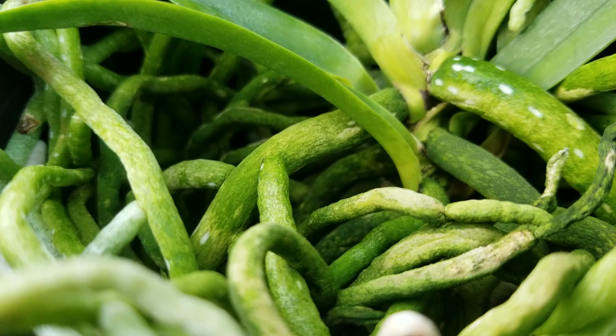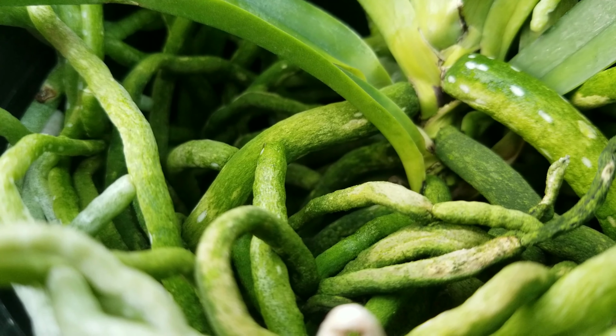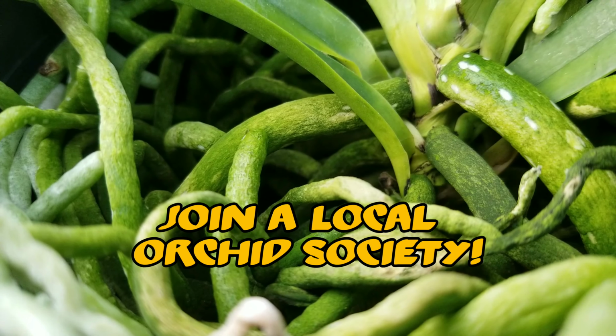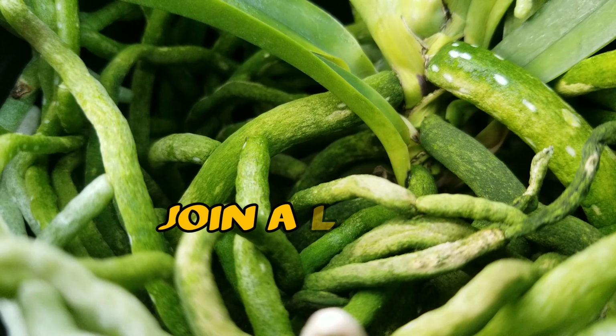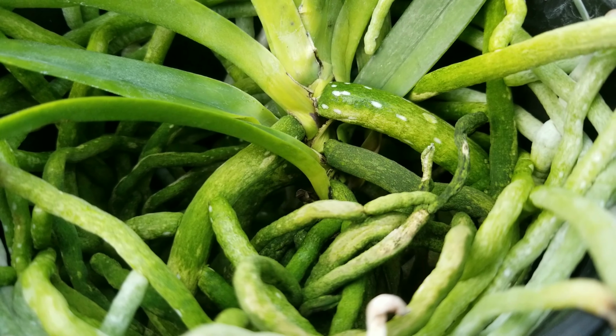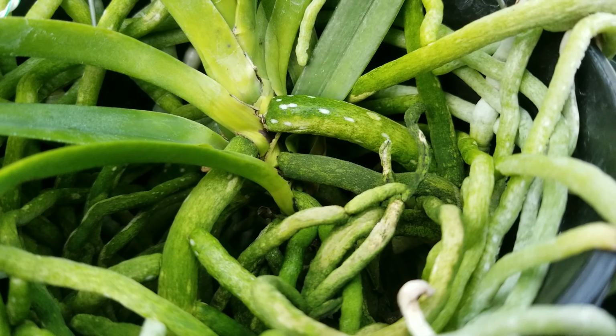Now, here's one more tip for my fellow orchid geeks. Joining a local orchid society can be a great source of help, as you will be connected with other orchid enthusiasts that will be more than happy to help you adjust during the changes that occur in your area during the winter.